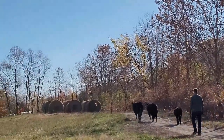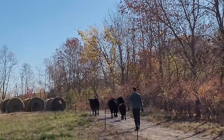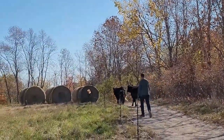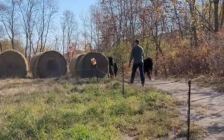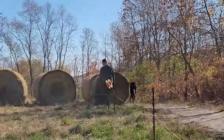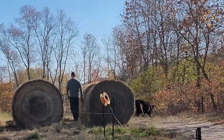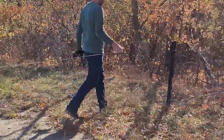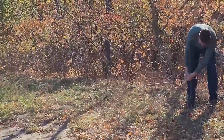We think she's weaned. And that's all off of grass, people. That is all off of grass from the pastures. And in the winter, we give hay when we just don't have anything growing anymore, or the ground is just covered in snow. So it works out pretty well.